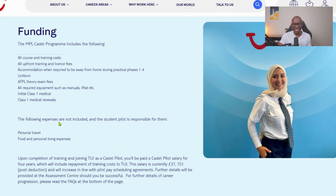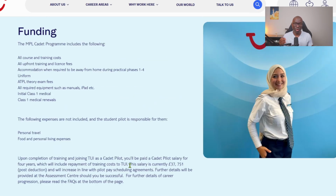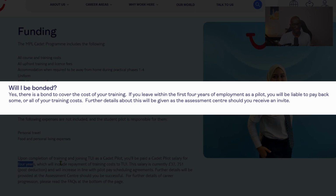Now, the following expenses are not covered: personal travel and food and personal living expenses. Upon completion of your training, you will be paid £37,751. And I believe that will go on for about 4 years, considering they've paid for your training. So you have to somewhat pay it back to the airline. And I believe, yes, there is going to be a bond for that reason, because you are required to pay back some of the cost of training.